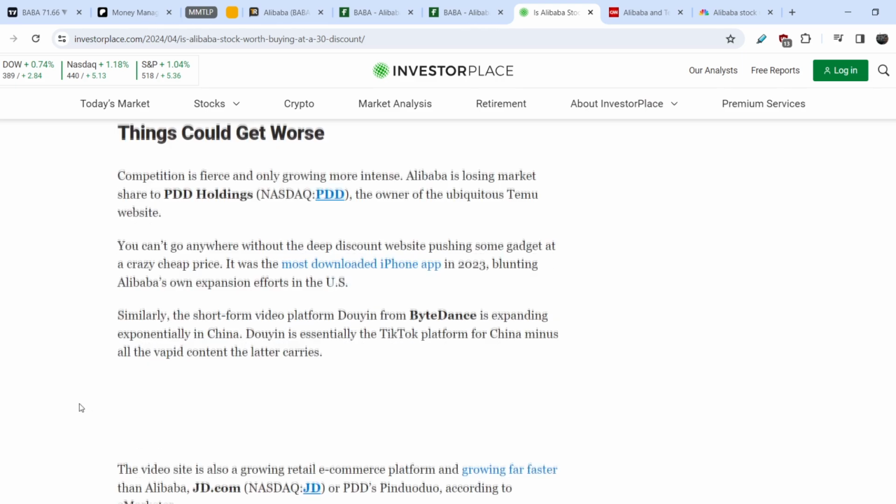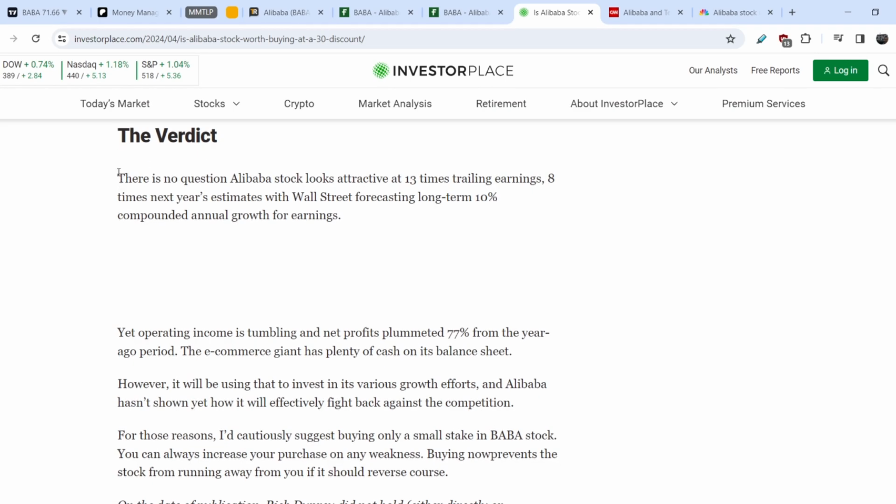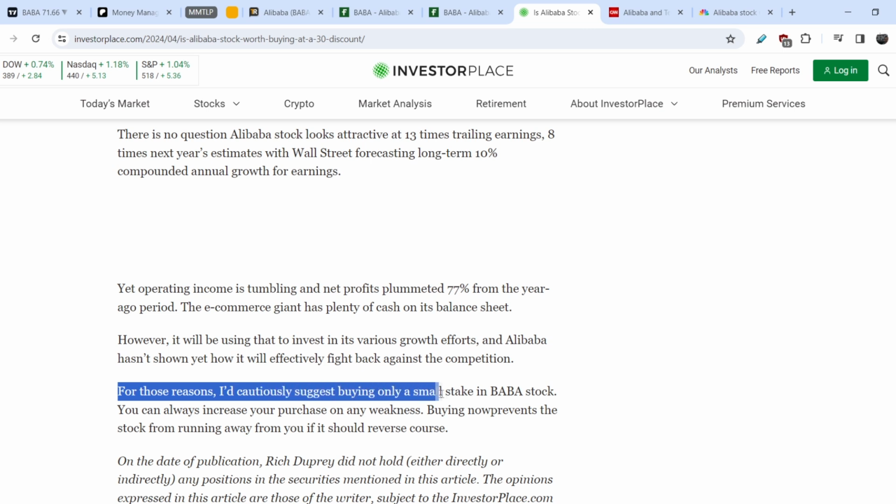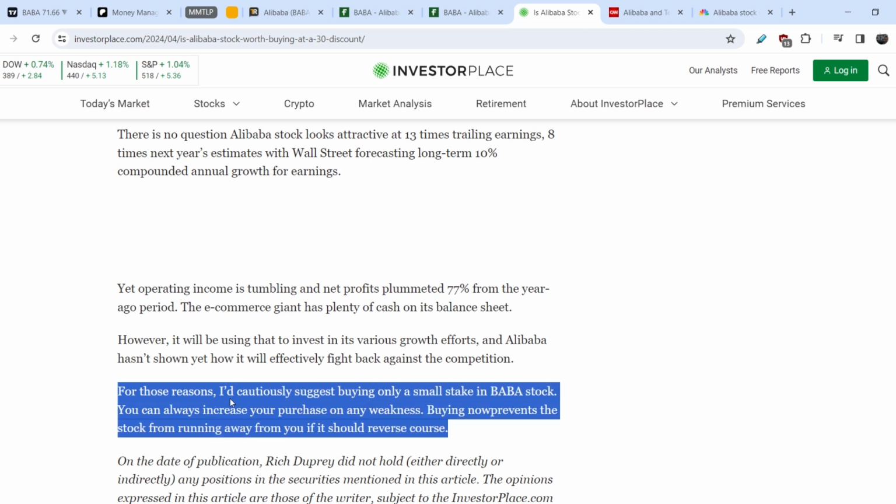And if you take a look at the conclusion of this article, let me quote it for you. There is no question Alibaba stock looks attractive at 13 times trailing earnings, 8 times next year estimates, with Wall Street forecasting long-term 10% compounded annual growth for earnings. And definitely, the conclusion is quite bullish, but it is cautiously bullish. Let me quote you this. For those reasons, I would cautiously suggest buying a small stake in Baba stock. You can always increase your purchase on any weakness. Buying now prevents the stock from running away from you if it should reverse course.